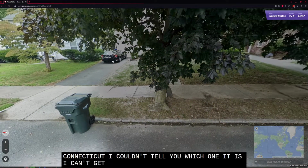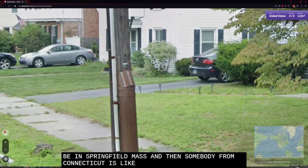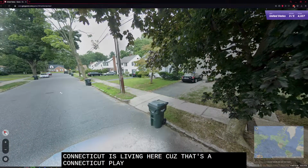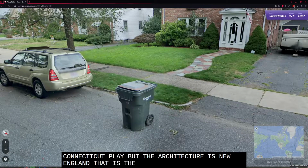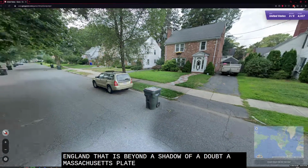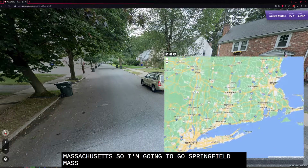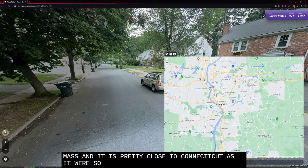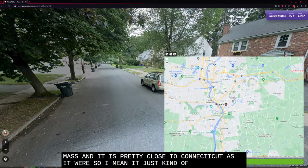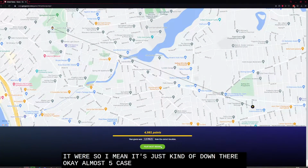That might be a Mass plate. We might be in Springfield, Mass, and then somebody from Connecticut is living here because that's a Connecticut plate. But the architecture is New England. That is beyond a shadow of a doubt a Massachusetts plate. And there is a Springfield in Massachusetts, so I'm going to go Springfield, Mass. And it is pretty close to Connecticut, as it were. So, just kind of down there. Yeah, okay. Almost 5K'd it.